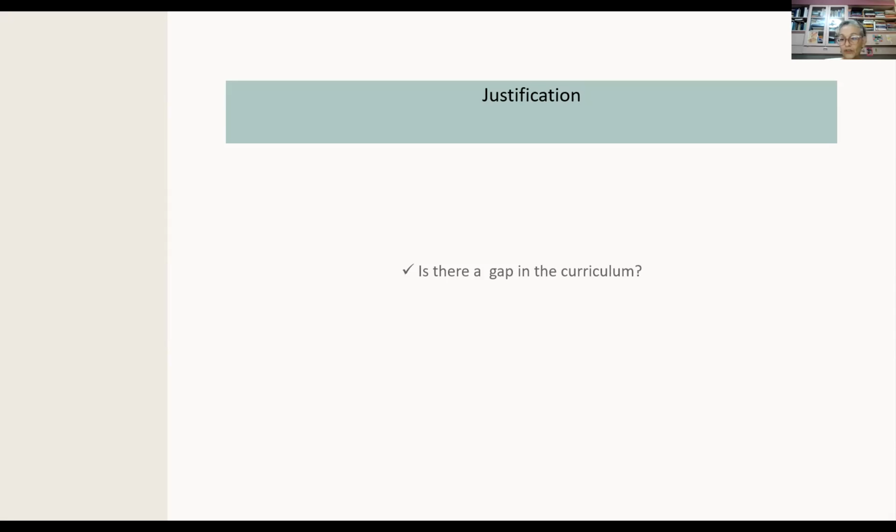So how to justify the course? Let us try to answer the question, is there a gap in the curriculum? Note that one of the goals of offering the course is making computational and data science literacy available to a wide variety of students, students from different majors.